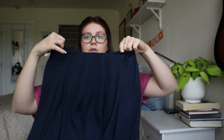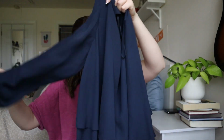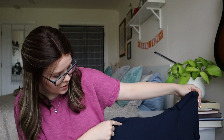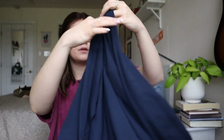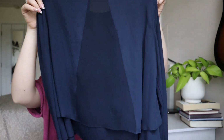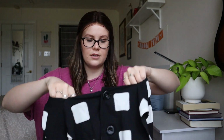Zara Basics, size large, navy blue blouse. What's it got? We've got long sleeves. It actually does have this tiered hem, which I think adds a little bit to it at the bottom. Sellable, you know, not great. It's a little plain.